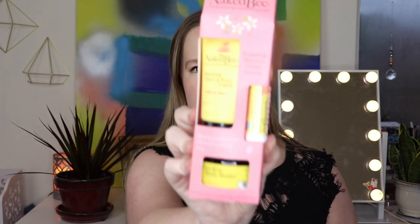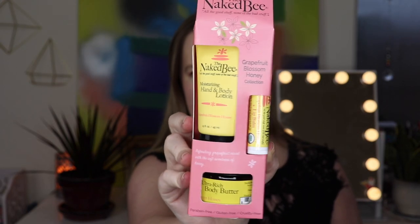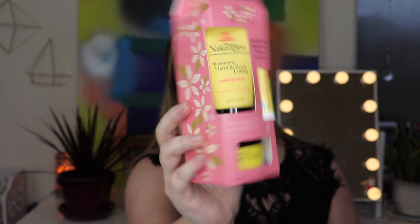So the first one, oh cool, this is beauty stuff you can put in your bag. It's by the Naked Bee, all the good stuff, none of the bad stuff, the Grapefruit Blossom Honey Collection. And it looks like we have a moisturizing hand and body lotion, a lip balm, and then ultra rich body butter. Such cute presentation, right? And these are all perfect size to put in your bag. I love, of course, having lip balm in my bag at all times, a hand lotion too. I am always, when we wash our hands, I have to moisturize after. So this will be awesome.